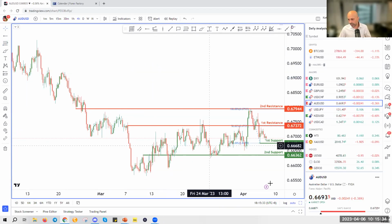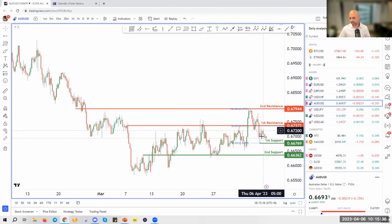Right. Okay. So now, as we've seen, it's rejected this 50% retracement level, which was at 67.37, and Aussie dollar seems to be dropping towards its first support of 66.76. So after the announcement was made, and you were actively watching this pair, you would have started shorting it based on the fact that the bank did not raise rates, and then you would try and see what would be the best entry points and exit points for shorting, right?